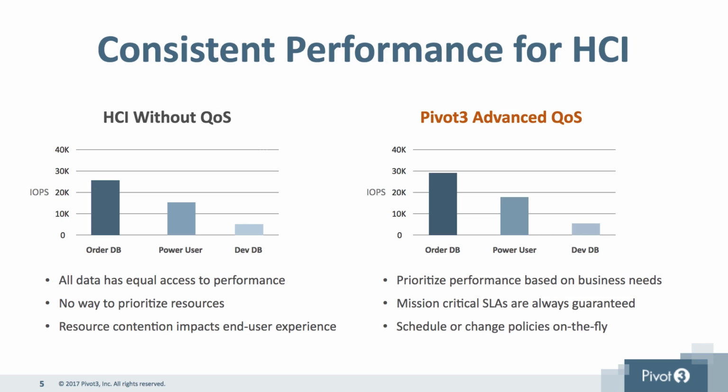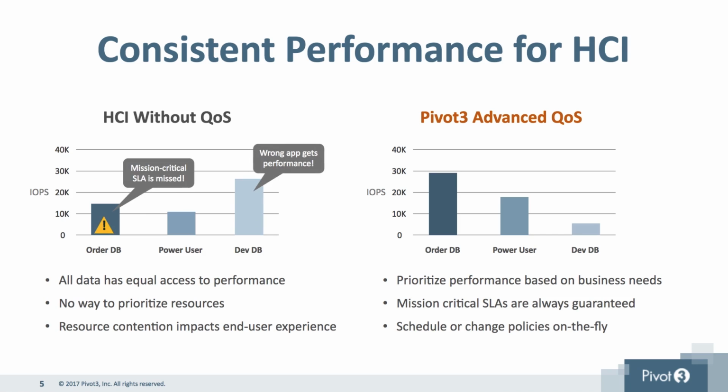A good example here of what it means to have consistent performance in a hyperconverged environment. One of the things that happens when you hyperconverge is that you're combining all the compute and the storage processing into an individual node. And so, one of the things that can happen is that without quality of service, the wrong application can get performance.